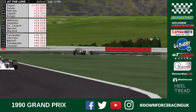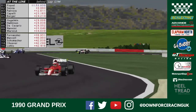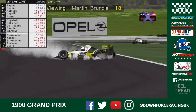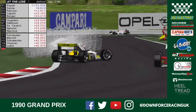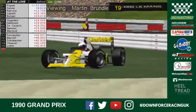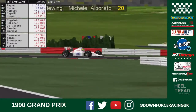Oh, Alboreto spins the Arrows right into the path of Mansell and Schumacher. And he's stopped the Arrows on the grass. He's got to try and find a way back onto the circuit. And that's a spin from Brundle. Brundle in the Minardi spins. And he spins again, trying to collect it. And that's an off from the Arrows as well of Alboreto trying to recover. So both Brundle and Alboreto really struggling to rejoin the Belgian Grand Prix of 1990.